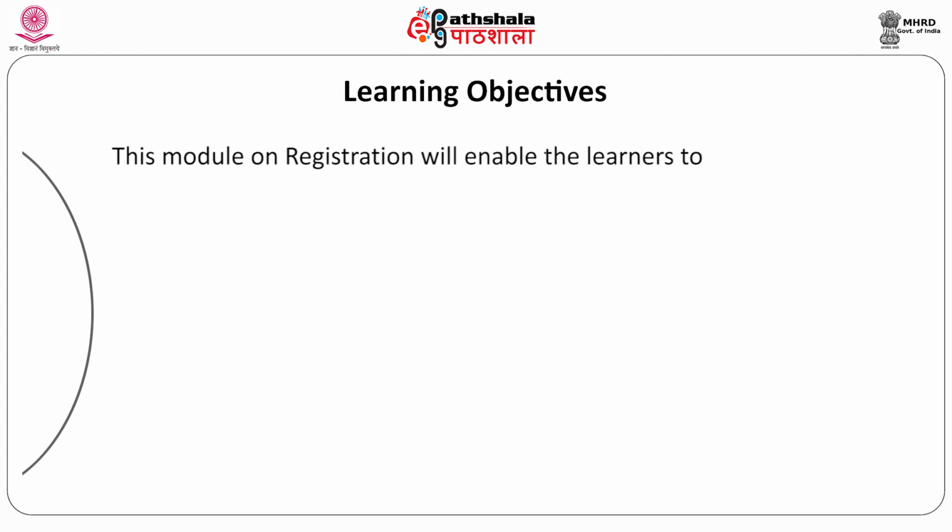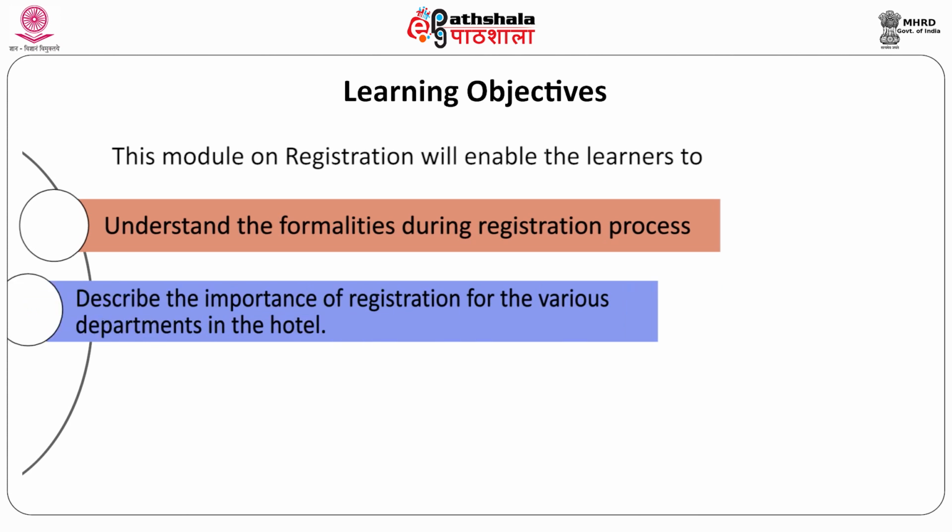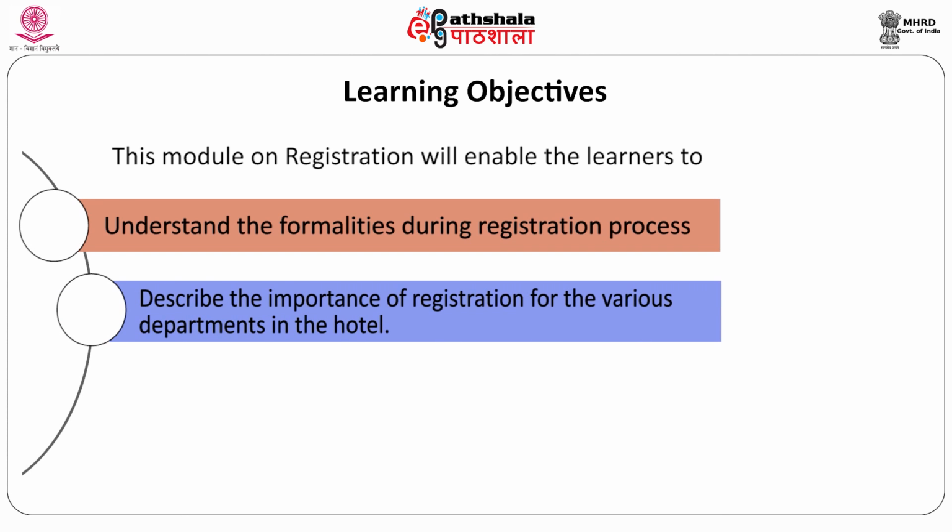This module on the registration process will enable you to understand the formalities during the process of registration and also describe the importance of the registration process in the various departments of the hotel.